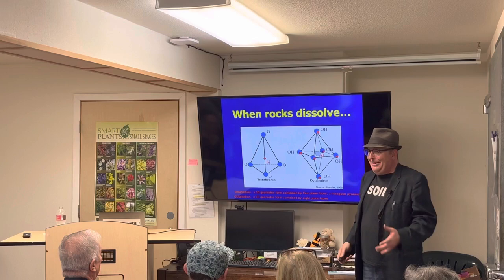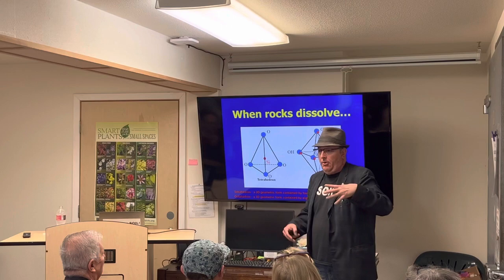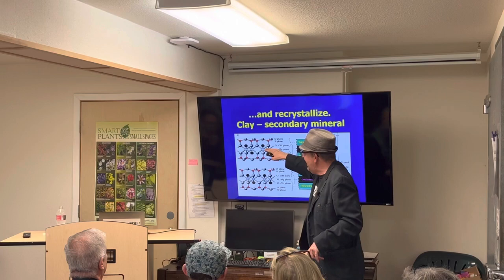Whoa, this would be about gardening. This is why it all is possible, okay? If it wasn't for this, there'd be a lot of sharks, but there'd be no macroorganisms living as terrestrial organisms, okay? This is it. And so these can share oxygens, and there's the silica tetrahedron sharing an oxygen with the aluminum octahedron there. And this is the silica tetrahedral sheet, the aluminum octahedral sheet, and the silica tetrahedral sheet. Here's the growing edge of the crystal.